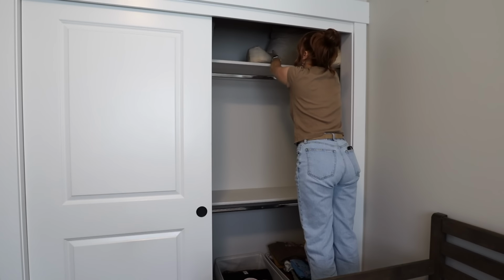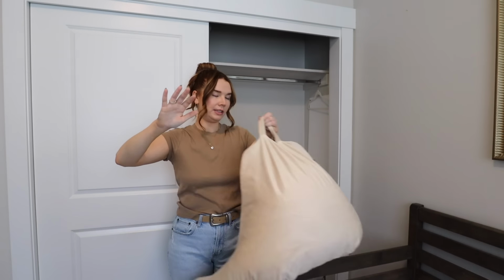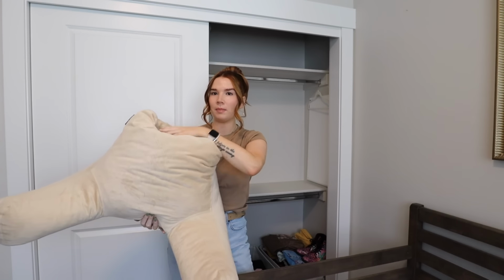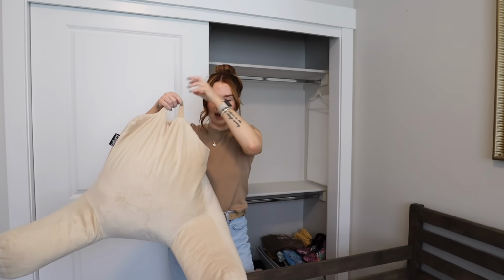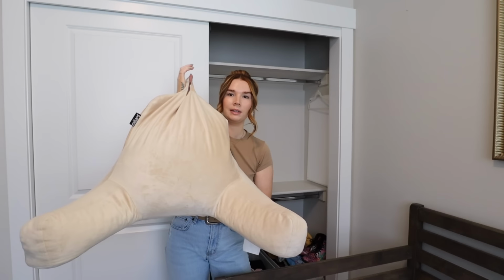Oh, it just takes up so much space. I am doing something crazy. I'm parting with the body pillow. I don't like that it has no actual head support. This part is on my upper back and it's not high enough. And I know I'm not going to miss this. So hopefully you can donate something like this. It's in pretty good condition. We're going bye-bye.